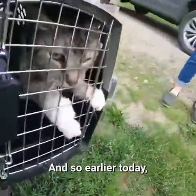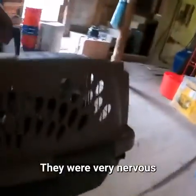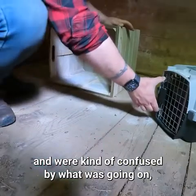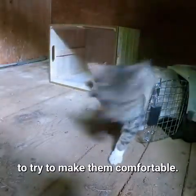And so earlier today, two adorable tabby cats just showed up here at Goldshaw Farm. They were very nervous and were kind of confused by what was going on, but that's totally understandable. And I did everything I possibly could to try to make them comfortable.